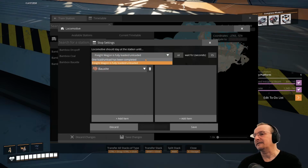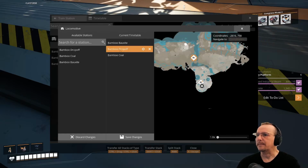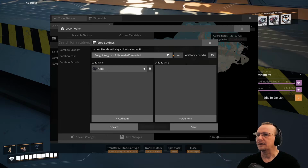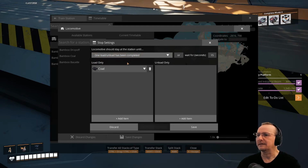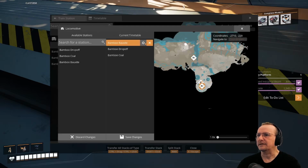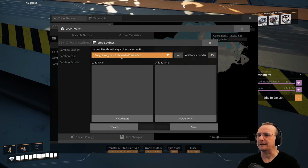I mean, we might, but I don't think we need to wait for it to be fully loaded for the coal, though, because when it comes to the coal, it's going to be coming in at 300, which is half the speed of the bauxite. So let's change this one to "one load, unload has been completed." Save. But then this one says "freight is fully loaded or unloaded." And then at the drop-off, we want it to be full as well.